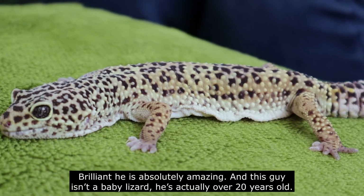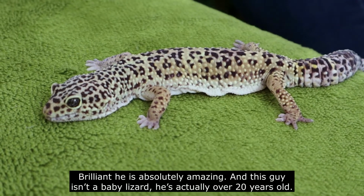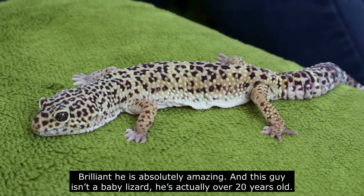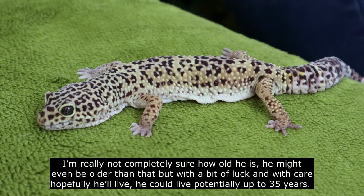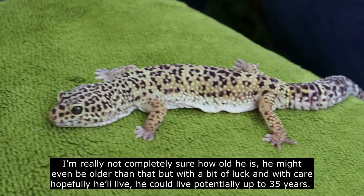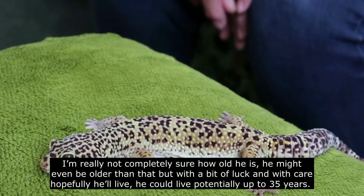Brilliant. He is absolutely amazing. And this guy isn't a baby lizard. He's actually over 20 years old. Really not completely sure how old he is. It might even be older than that. But with a bit of luck and with care, hopefully could live potentially up to 35 years.